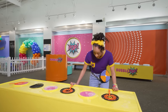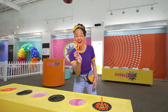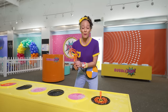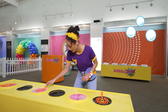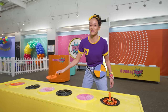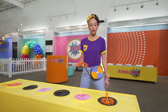Whoa, check it out. Bubbles. And hey, do you know what this is? A bubble wand. Whoa, and this one has a lot of circles on it. I wonder if that means it will make a ton of bubbles. Let's find out. Okay, get some solution on there. Huh. I'll just try again. I only got two out.